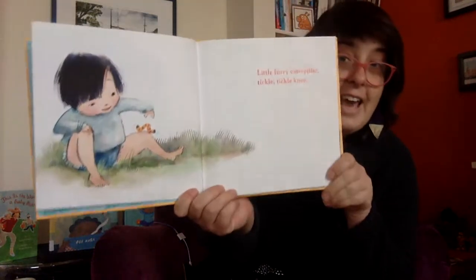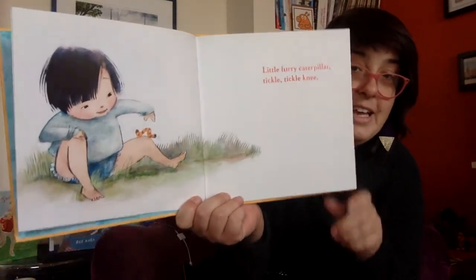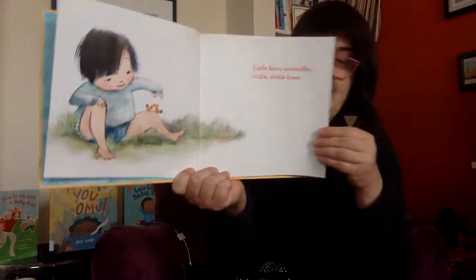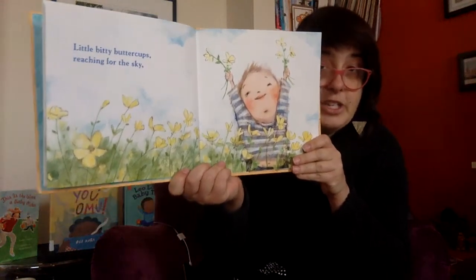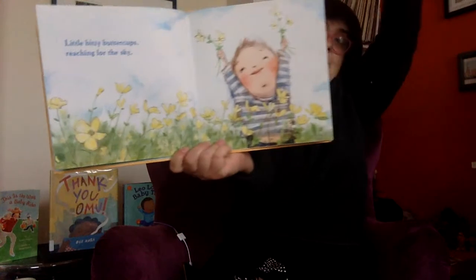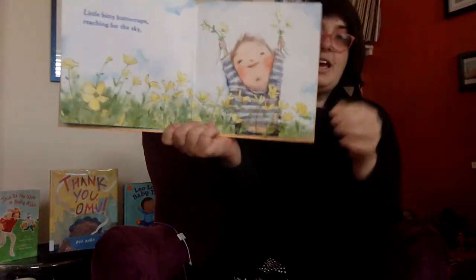Little furry caterpillars tickle, tickle me. Can you tickle baby's knee? Tickle, tickle, tickle, tickle, tickle, tickle. Little bitty buttercups reaching for the sky. Can you reach to the sky? Reach up high. Give a good stretch. Yay.